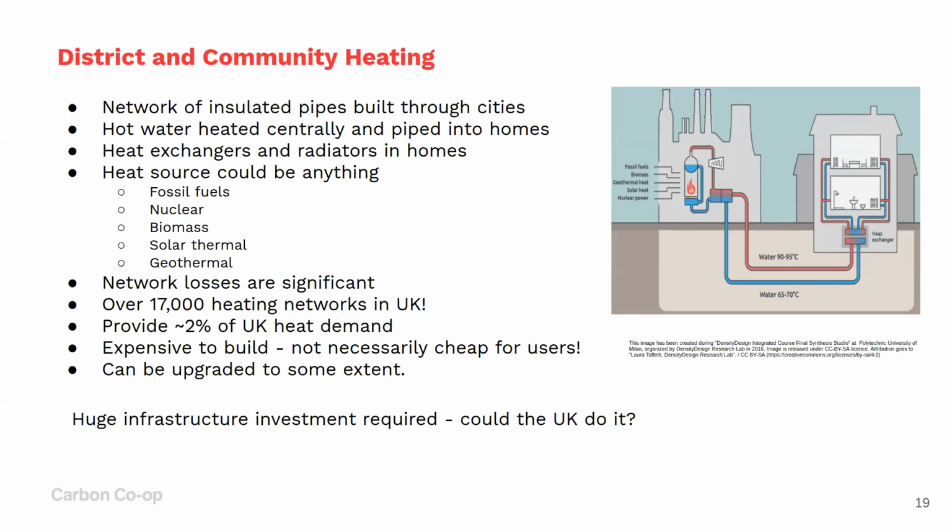The network losses are significant, anywhere between a few percent and up to over 60%. Even in new build, I've seen some small district heating systems where you're getting 60% heat loss. A study I saw in Sweden gave a typical figure of 12%. So it's a lot. It's a lot less efficient than having a boiler in each house. But if the heat is free, if you've got geothermal, solar thermal, or if it's a byproduct, then it's a very tempting option.